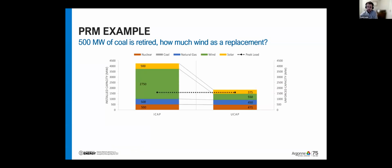Okay, taking an even more extreme example, retiring all the coal, replacing it with wind. Wind has a much lower capacity credit in the traditional sense, because solar generation is highly correlated with peak demand hours in the middle of the day. When it's hot, there's lots of sun, air conditioning loads are high, solar generation is high. Wind is generally a little bit more available in the evenings and overnight when demand is lower, so it has a higher capacity factor, meaning it generates more energy, but that energy is not as well correlated with peak demand conditions, and so it has a somewhat lower capacity credit.